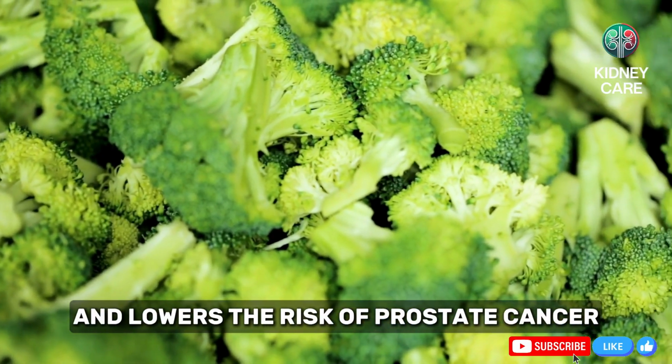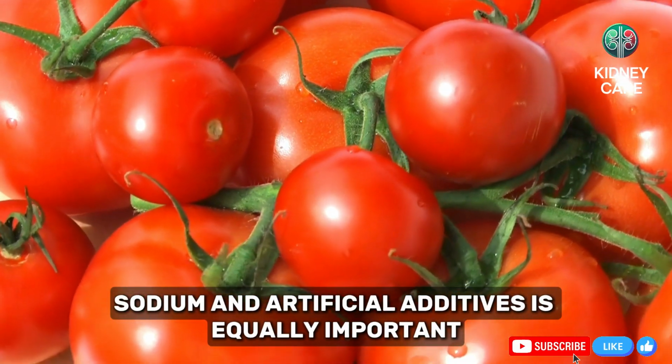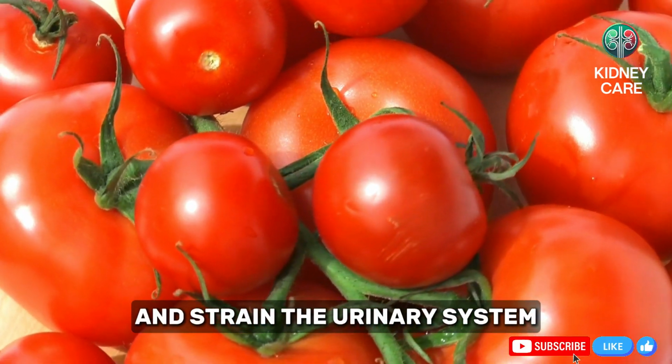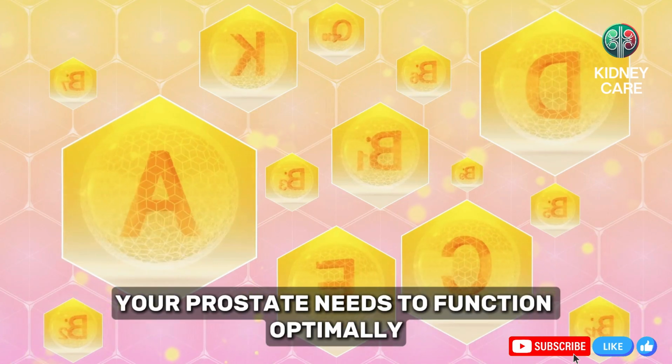of prostate cancer. Avoiding processed foods high in unhealthy fats, sodium, and artificial additives is equally important, as they can increase inflammation and strain the urinary system. Instead, focus on whole foods that provide the vitamins and minerals your prostate needs to function optimally.